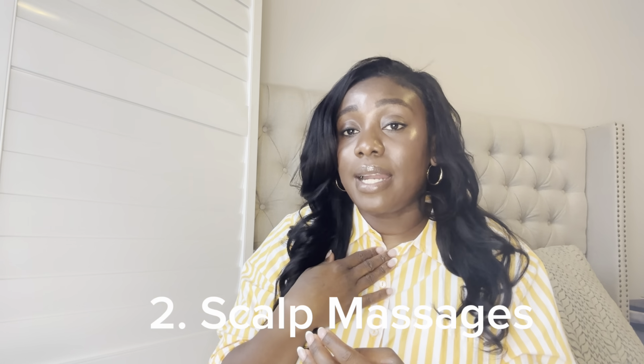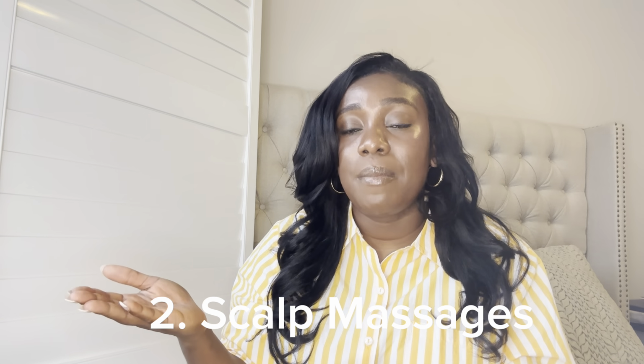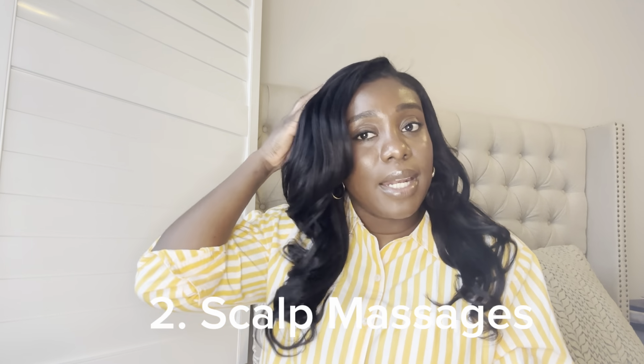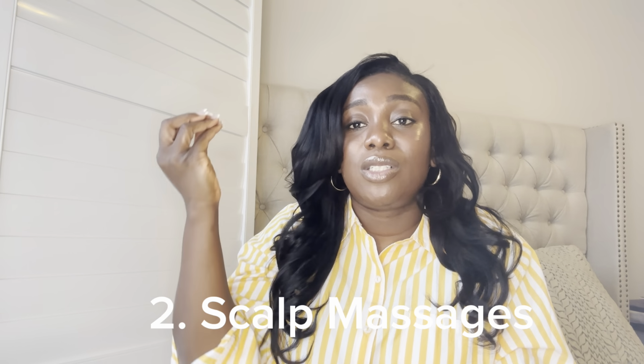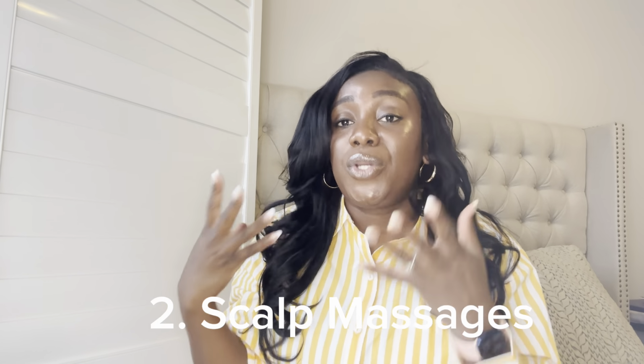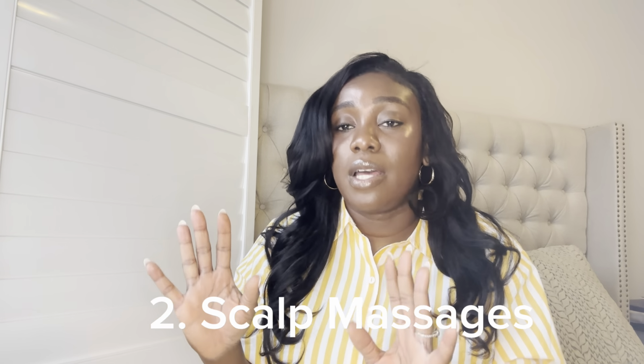So that's something that I have learned, is not having to use oils in my scalp massages all the time, but still making sure that I'm going in and stimulating that blood flow, because the blood flow actually does help your own scalp produce its own natural sebum, which is almost all that you need for healthy hair growth.